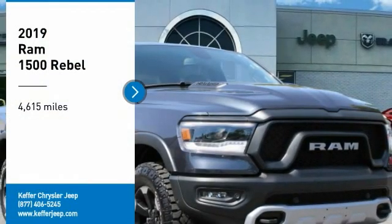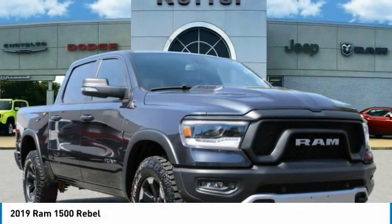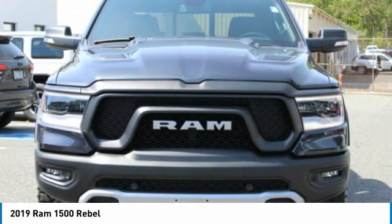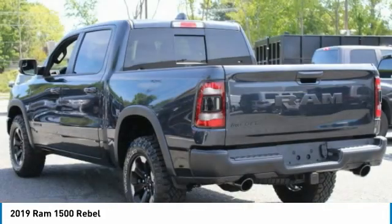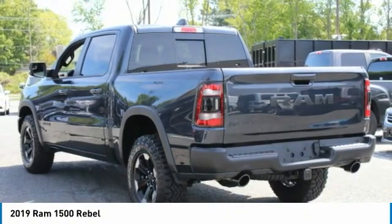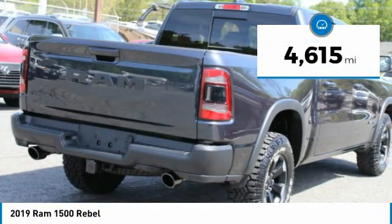Looking for the right vehicle? Check out the 2019 Ram 1500. It went against the Chevrolet Silverado, Ford F-150, and Toyota Tundra, which are all excellent trucks in their own right. The Ram took home the prize for its well-rounded strengths. This vehicle has less than 5,000 miles.